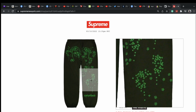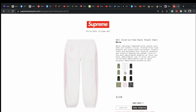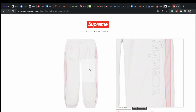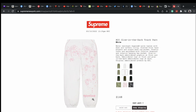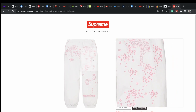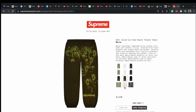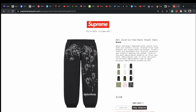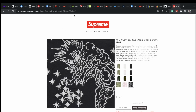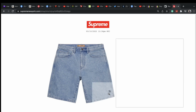And this is what it looks like when it's in the dark. The white color, it is sold out. And this one's the black color, it is sold out. This one's the Supreme Burberry denim short. Washed blue, retails $168 and it is sold out right now.